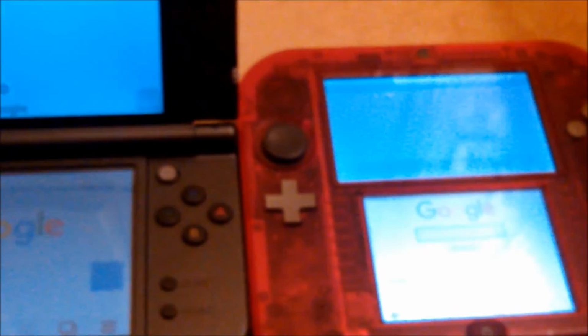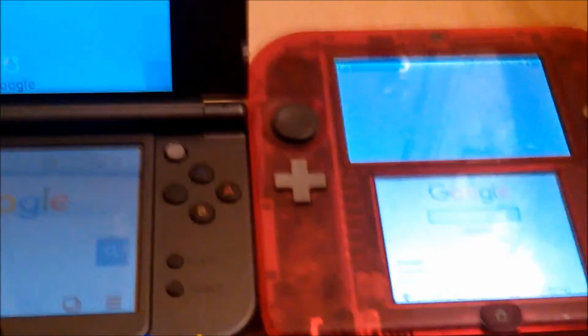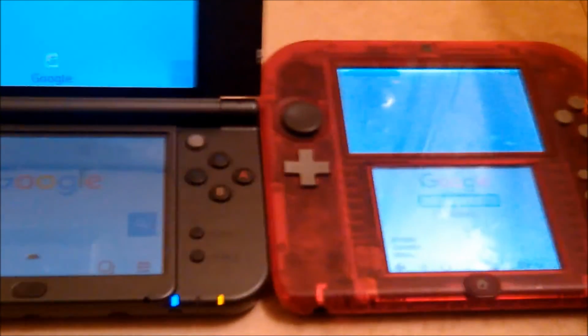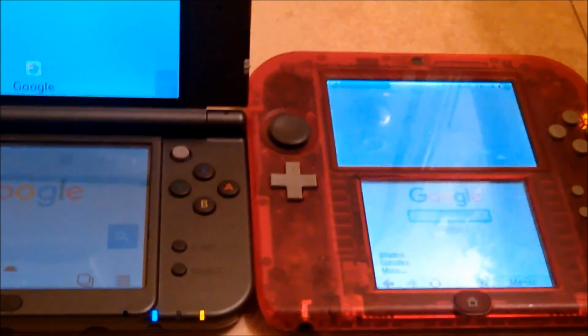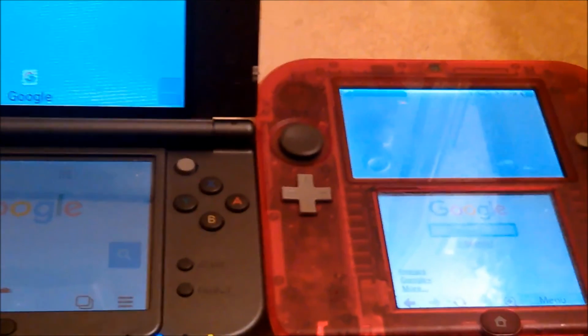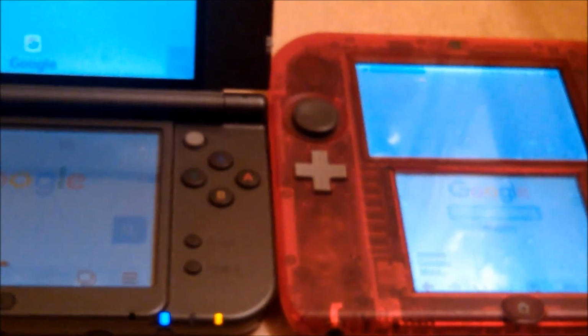it seems I have to load up Google, because on the Nintendo 2DS there was actually an error, and it won't let me load up this site. So I'm going to push them both at the same time. As you can see, on the Nintendo 3DS it loaded up almost instantly, less than a second after I pushed open. But on the 2DS, it took about 2 seconds. So the new Nintendo 3DS is faster when loading websites.